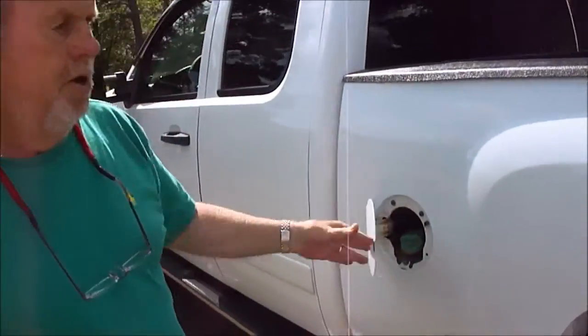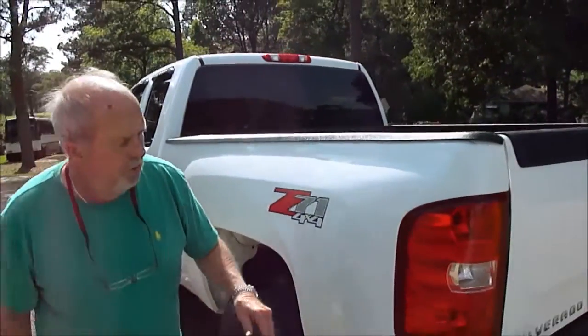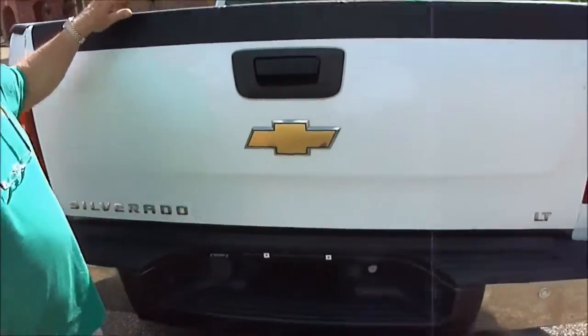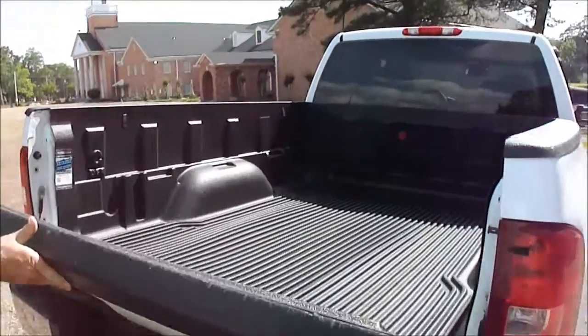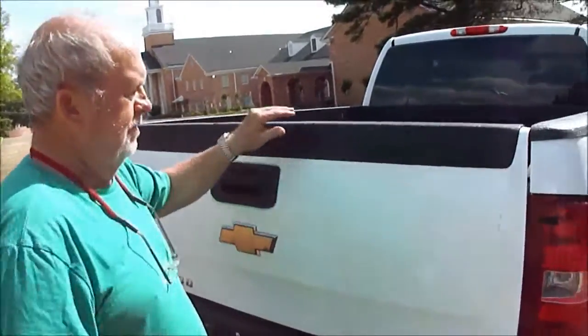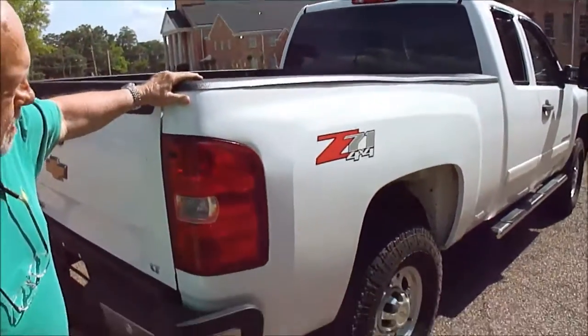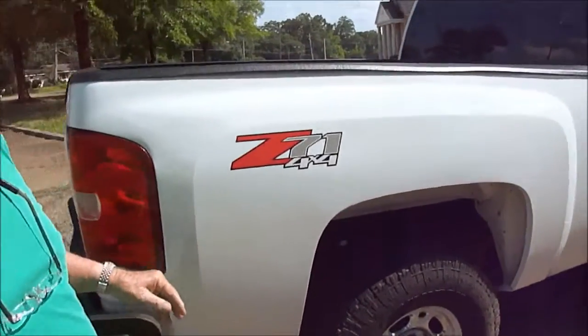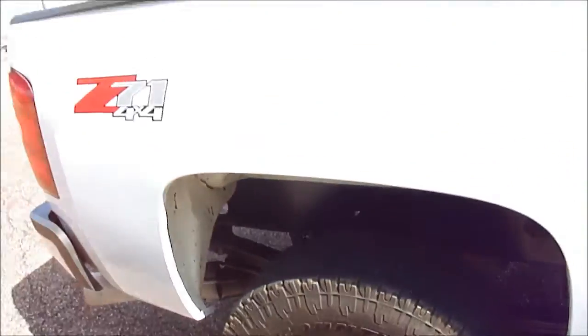See right here, no paint work, none of that. Mississippi truck all of its life, certainly no rust issues, none of that, no corrosion. Back here, tailgate's beautiful. Silverado, LT, perfect bed liner, bed's not beat up, lines are great down through here. You can see down the side it's not chipped and beat. Has a really good appearance, folks. C71 package, four-wheel drive.